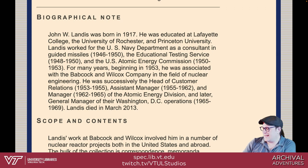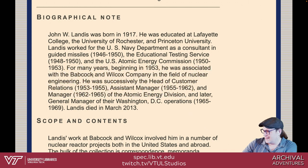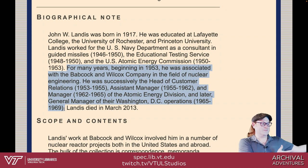But this section here, beginning in 1953, when he was at the Atomic Energy Division of Babcock & Wilcox, is where all of the papers we're looking at today came from. Going into his time in DC as manager of their DC operations, because that is the period of time when Babcock & Wilcox built the nuclear engine for the NS Savannah. And there's a heck ton of material.